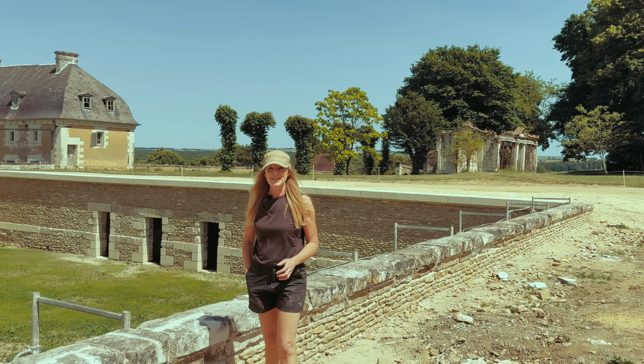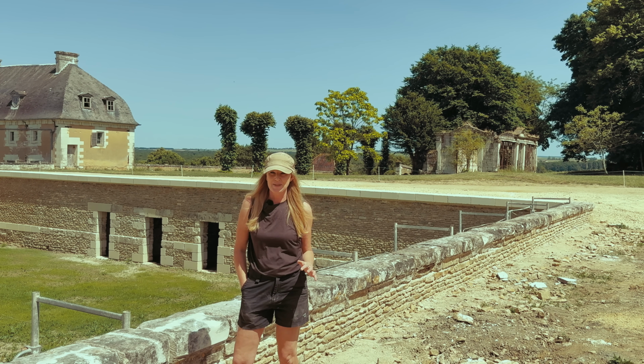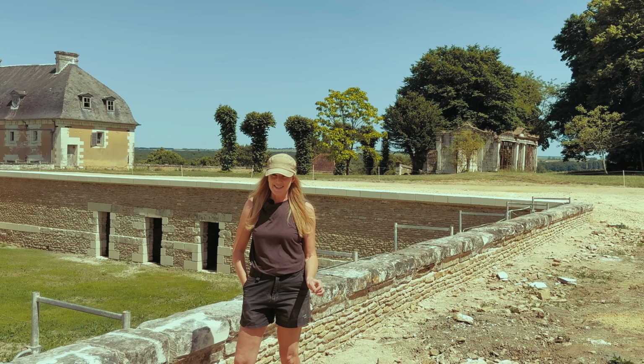But meanwhile this week the stonemasons working on Purnon's spectacular bridge made enormous progress in the restoration of the bridge. Let's see what they've been up to this week.